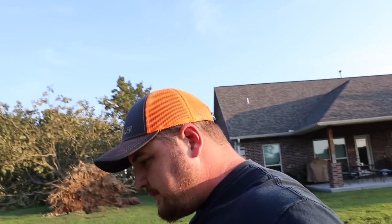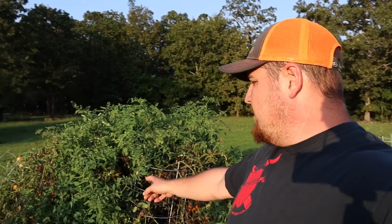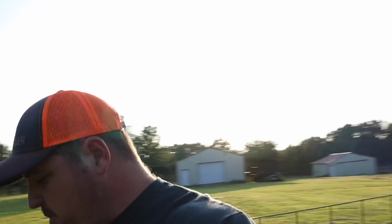And right here, the same thing with the tomatoes. Sorry, the sun's in my eyes, but this wind just blew these tomato cages over, and I have not even had time to stand them back up. I've been so busy with everything else. But let me show you what the damage could have been that didn't happen, which is still pretty drastic for us.